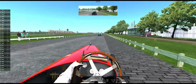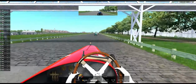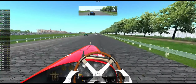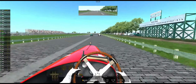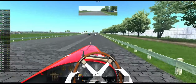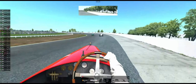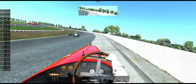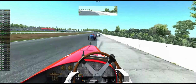Come down and back, come under the bridge. I wonder how long that bridge was there for in Indy, because I believe it was there during the 40s too. Maybe it was torn down during the 50s. I believe that's the Fiat trying to get back on the inside. We're going to bounce off the wall, try not to spin because of it. We keep it straight, so that's good. We keep our top 15 still.